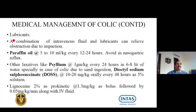So, medical treatment, further we can give some lubricant. First of all, a combination. As I told you earlier, whenever we give intravenous fluid and a proper amount of fluid is given, that acts as a prokinetic as well. And if we combine intravenous fluid with lubricants, that can relieve the obstruction as well. Lubricant can be given by nasogastric intubation as well.